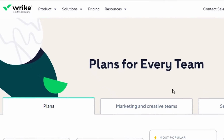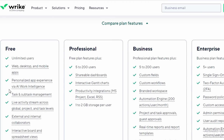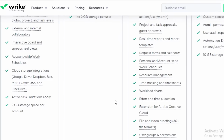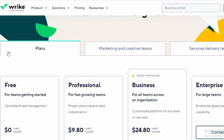Now moving on to the next project manager, we have Wrike, and Wrike is also one of the most popular project management softwares on this list. The free version includes unlimited users, mobile apps, a personalized app experience, task and subtask management, interactive board and spreadsheet views, account-wide work schedules, and cloud storage integrations. Active task limitations do apply even on their unlimited tasks on the free version.